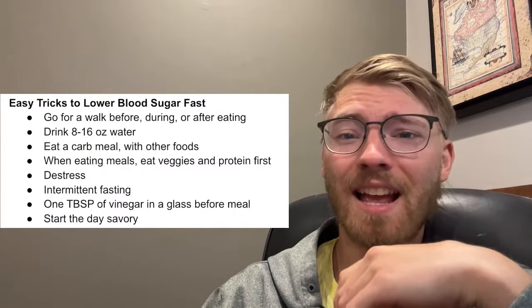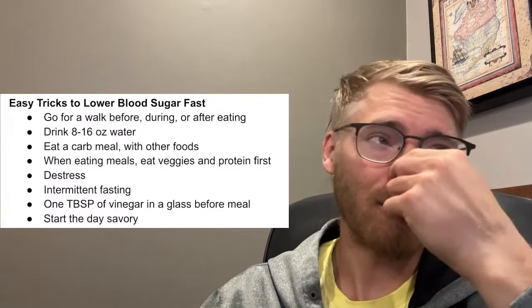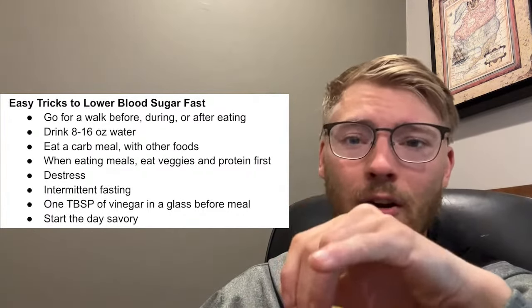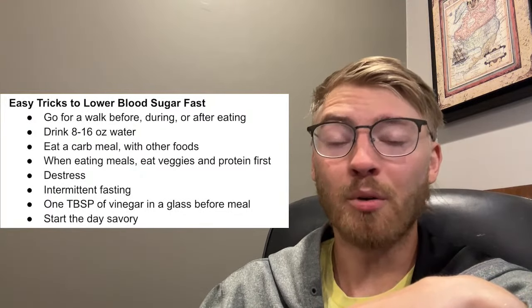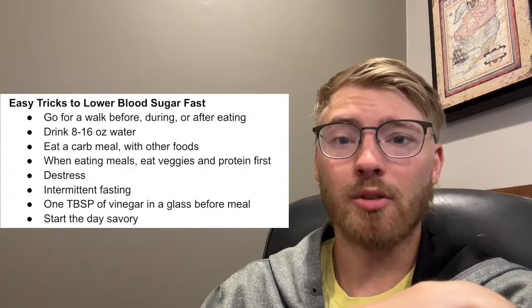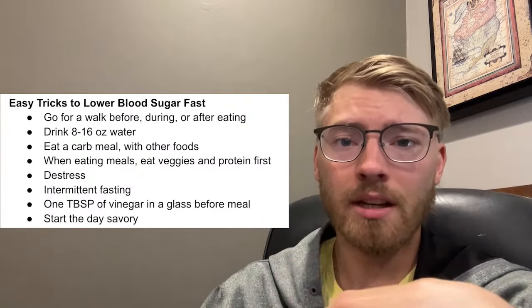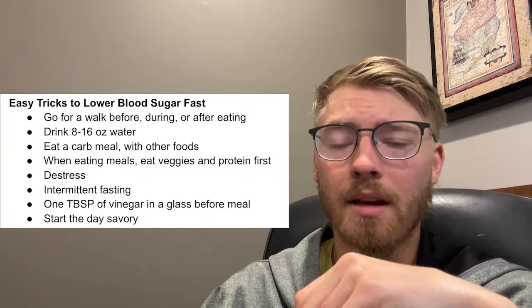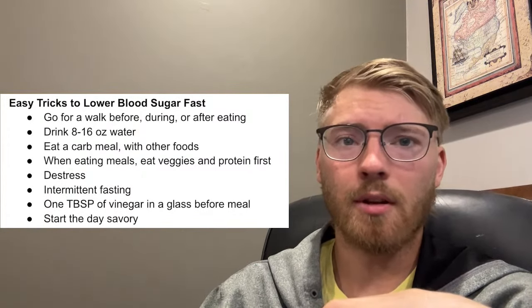This is something that, of course, would not really taste the best, but hey, maybe you're into that type of stuff. But vinegar or apple cider vinegar, sometimes people like that. Both of those have some pretty decent data on keeping your blood sugar levels, when you're about to eat a meal, pretty consistent and not spiking too much. So a little bit of vinegar goes a long way.